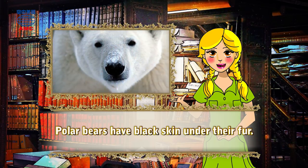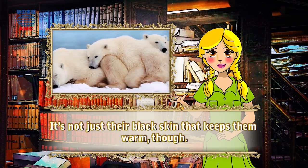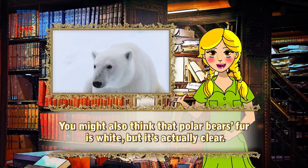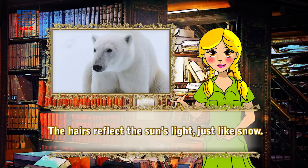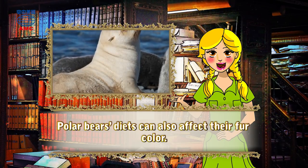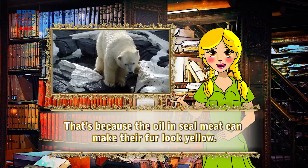Polar bears have black skin under their fur. The black color lets them take in more heat to stay warm. It's not just their black skin that keeps them warm, though. They also have a lot of fat under their skin. You might also think that polar bears' fur is white, but it's actually clear. The hairs reflect the sun's light, just like snow. That makes it look white. Polar bears' diets can also affect their fur color. Polar bears that eat a lot of seals may have yellow fur. That's because the oil in seal meat can make their fur look yellow.